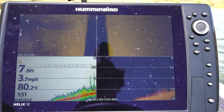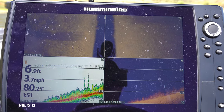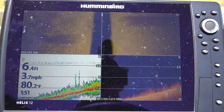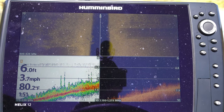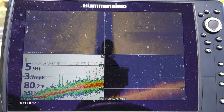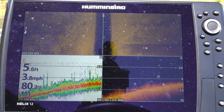So as you can see, this is a real flat area and all this stuff down here on the sonar, that's all gonna be grass, that's brush. So even still, this would be a great place to throw some stick baits, maybe drop shot, spinner bait, stuff like that. That's all gonna be good areas in order to get bit, and this is all accessible from the bank.